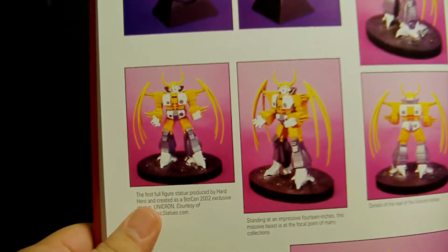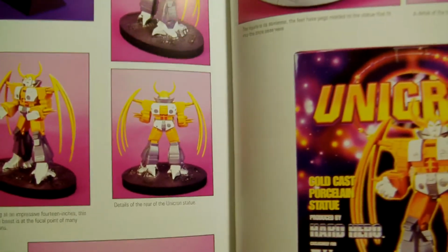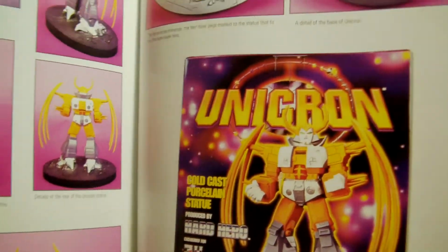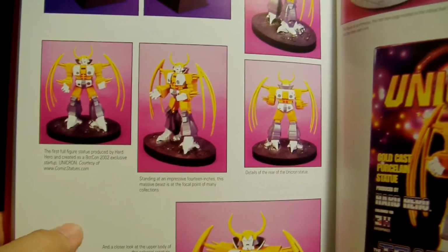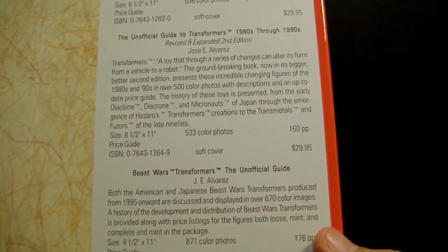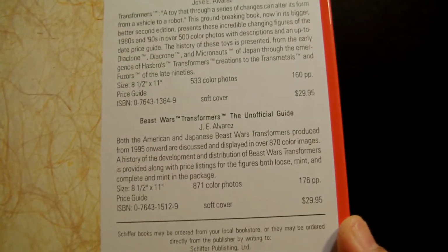That's Unicron right there. I think people usually now want like $250, $300 for it. Crazy. Luckily, sometimes you see it for $150. But when I see it for $150, I just don't have the money. But yeah, this is pretty cool. Just to give you guys some info, soft cover is $30. Hard cover is $40. I did get my 20% off.